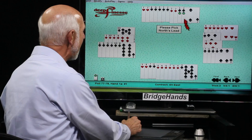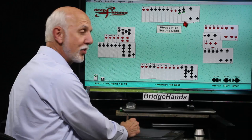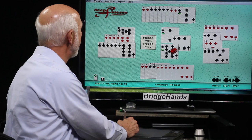What's going to happen is you're going to have to get your partner in the south hand with a ruff, and the only way we can do it is to play a club. A little bit of double dummy play, not easy to find, but here's how it works. A club, the nine of clubs, win with the 10.